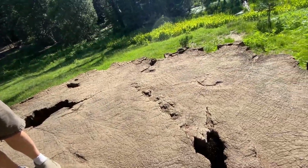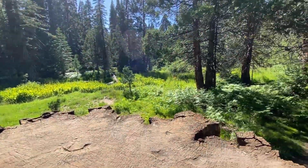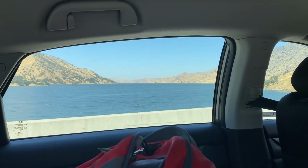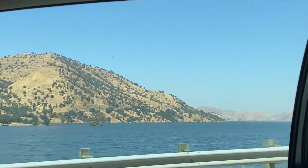Anyways, this trail was so pretty. There were so many different wildflowers. Maybe this was because we took a wrong turn at one point and had to follow the main road back to the trailhead. Anyways, the next day on our drive to Sequoia National Park, we passed by this beautiful lake.